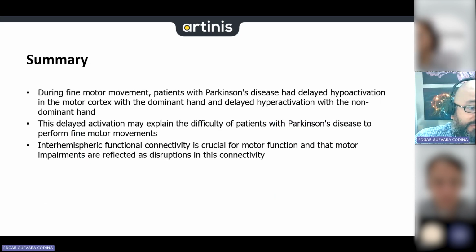So this interhemispheric connectivity, we think it's crucial for good motor function, and all the motor impairments in Parkinson's disease are reflected as disruptions in this connectivity. We also found the delayed activation, that might be the explanation of why it's more difficult for patients with the disease to perform this fine motor task.